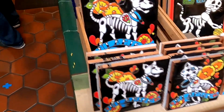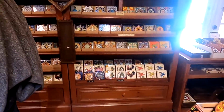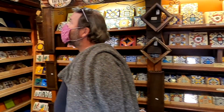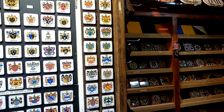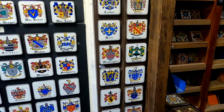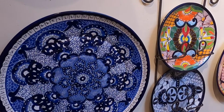And right next door, you can find this artisan tile craft shop. Tons of beautiful styled tiles, different sizes. If you're lucky, you'll find your name.